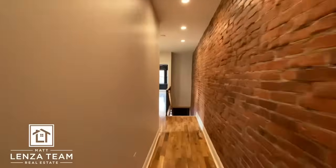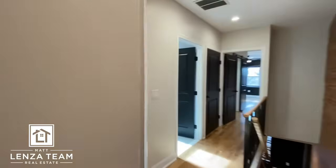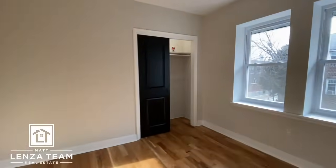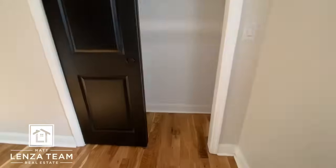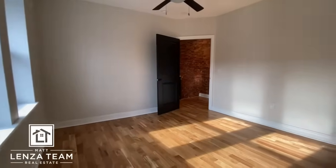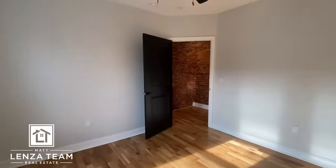So down we go. I believe this bedroom is just slightly smaller than that one, but still more than adequate. Closet, hardwood floors even go into the closets. Nice, and they added a light switch, so you have the light, which I like. So that might be the best shot of that room to show you proportionally how large it is.